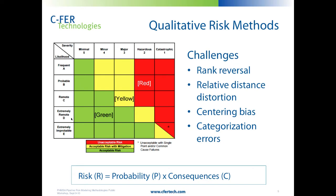One additional thing I'll point out is that you can have some places along this risk matrix that go directly from green to red if they go in a diagonal direction. So for example, D3 is listed as green. D3 is a major severity with extremely remote likelihood. And if we increase both the likelihood and the severity, in this case, we would go directly to red. And so we would change from a category that is classified as acceptable risk to unacceptable risk in one small move, which is counter to our intuition on how risk actually works. So these are some of the challenges.